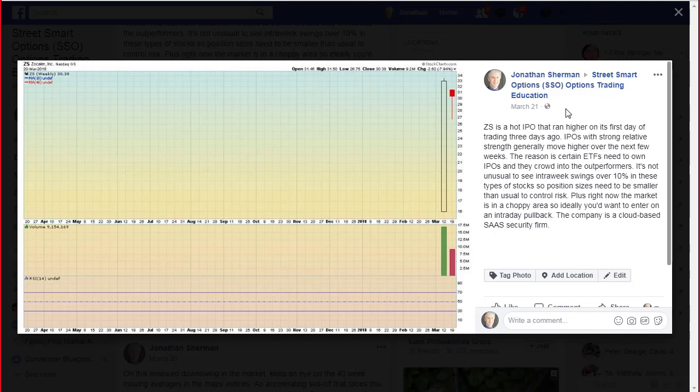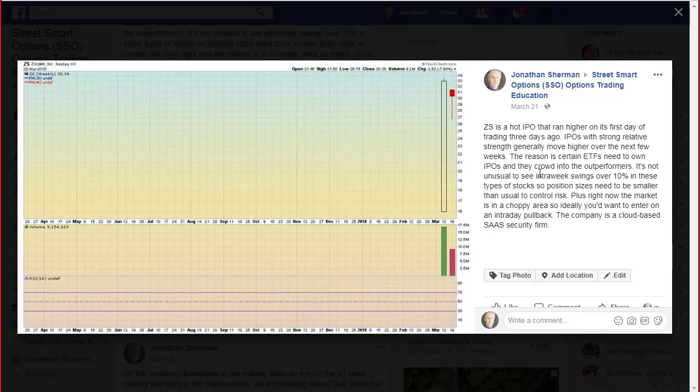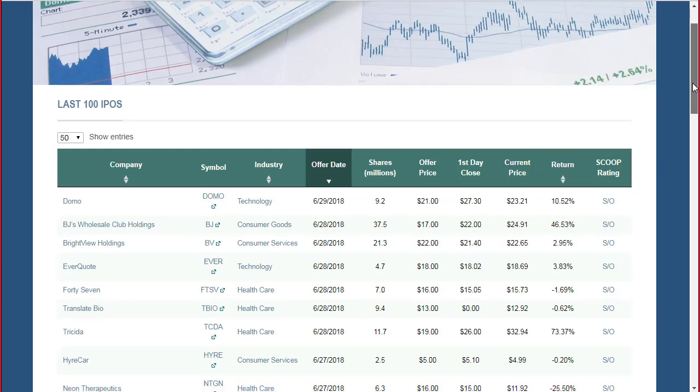So we look typically for stocks that have traded for a few days and have held the price level. So this is ZS. We talked about it on March 21st. Its name is Zscaler, and they're a cloud security company. They offer a secure platform for airlines and larger corporations to access apps online without using an appliance. So the place where I find these kind of ideas, I use a website called iposcoop.com, and they have on there a page that shows the last 100 IPOs, and then you can sort them.